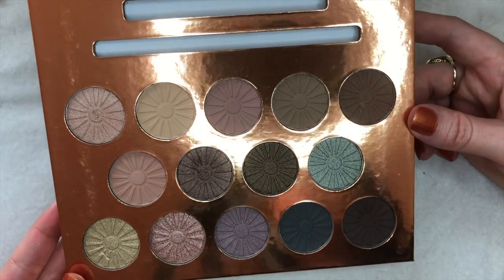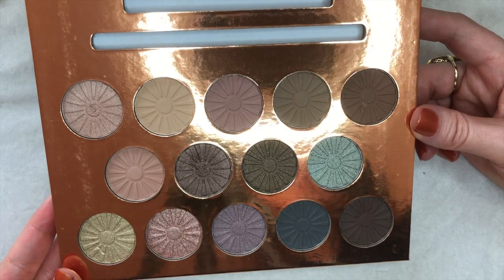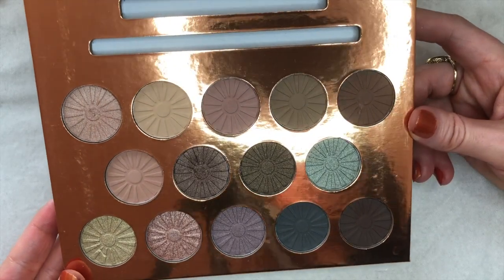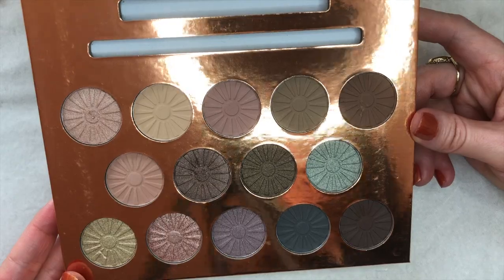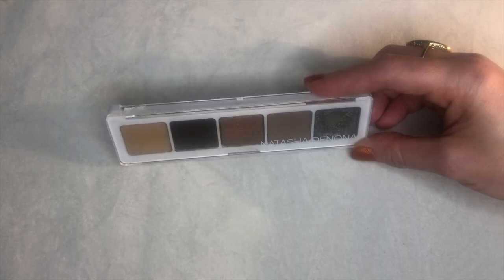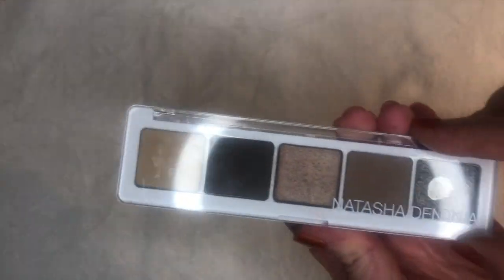I just find that it's a really good companion palette because I've got everything in here that I might need to bring along on a trip and mix and match with any other eyeshadow palette or palettes that I would have packed as well. So I've got a total of 11 palettes without pan and I've got 12 palettes where I've got 1 pan hit. I've got this Natasha Denona Quint here with 1 pan.